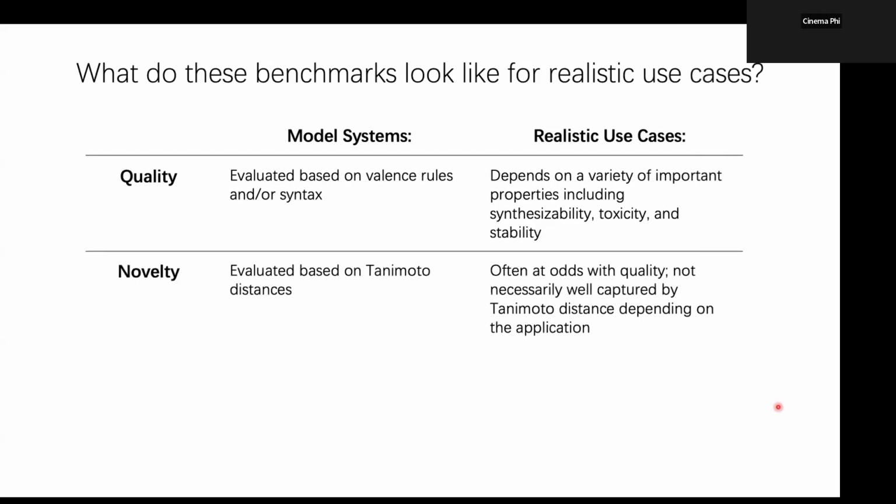Novelty is another thing that is not really truly captured. Normally we're evaluating novelty based on Tanimoto distances or, as I mentioned before, scaffold-based similarities. But in practice, this is often at odds with quality. If we wind up coming up with a molecule that looks nothing like any molecule anyone's ever seen before, and I've done this, and you hand that to your synthetic chemist collaborator, they're potentially not going to be happy with you, because there's going to be no way to actually make that molecule, or it's going to be extremely unstable.